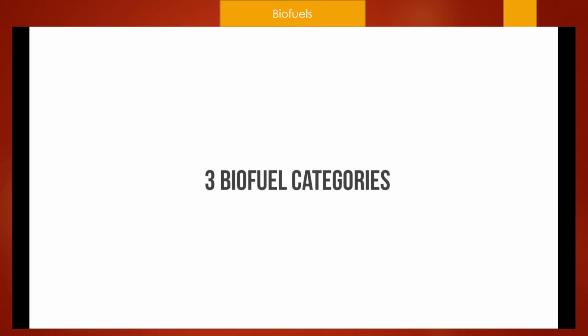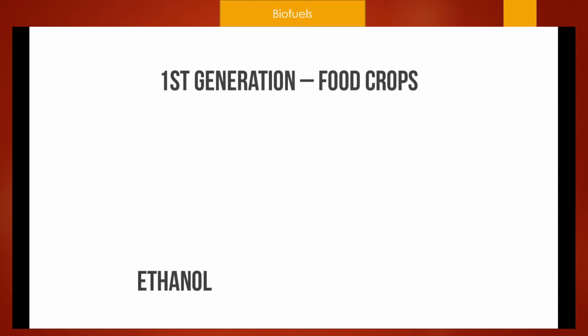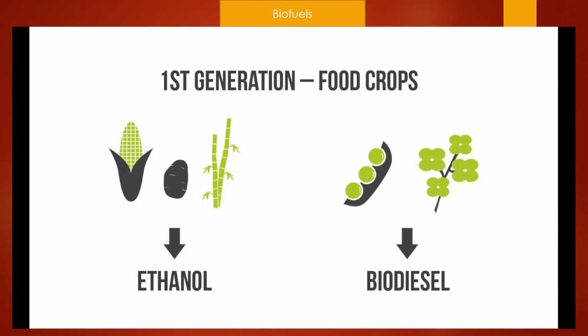Biofuels are grouped in three categories based on the type of feedstock used to produce them. First-generation biofuels are produced from food crops. For ethanol, feedstocks include sugarcane, corn, maize, and others. For biodiesel, feedstocks are naturally occurring vegetable oils such as soybean and canola.